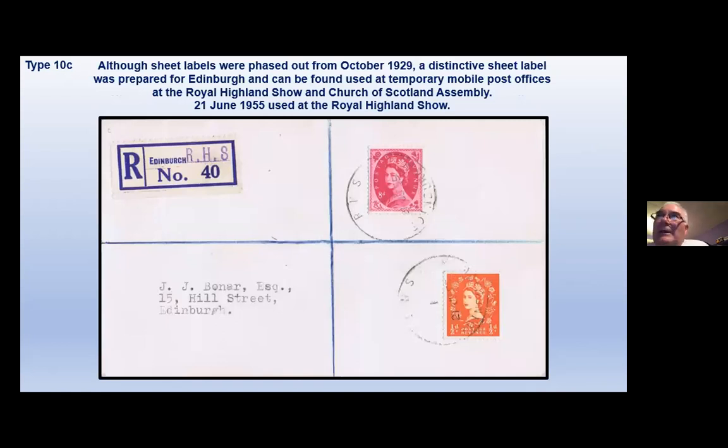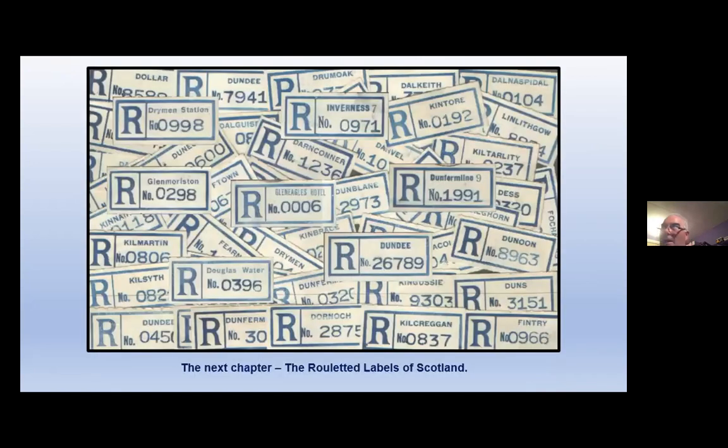Although sheet labels were phased out from October 1929, a distinctive sheet label was prepared for Edinburgh and can be found used at the temporary mobile post offices at the Highland Show and the General Assembly. And this is one from the Highland Show in 1955. And you can see it there, a small perforated label. And that brings us to the end of those first labels.